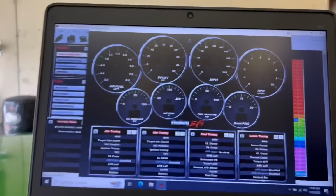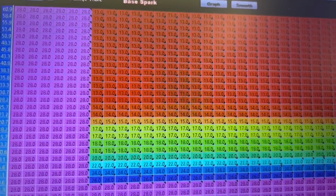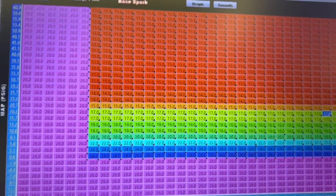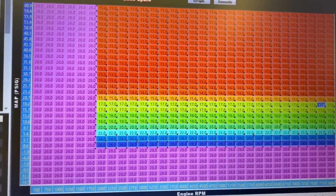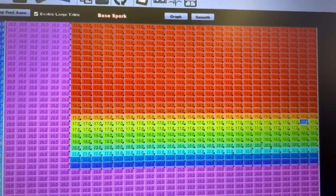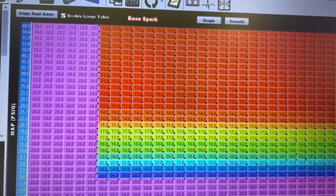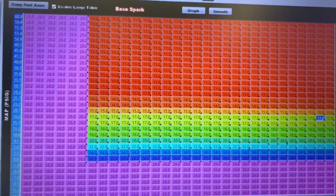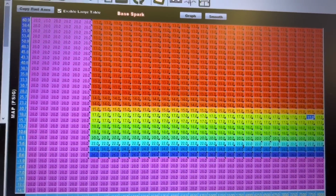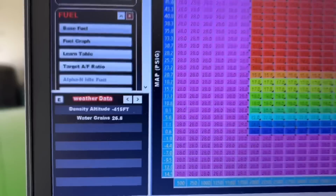The timing, I'll show you all the map real fast. It is very conservative. This is a very blocky map. This is what happens when you get non-tuners tuning. You get squares. So basically we're going to be up here about 13, 14 degrees. They think it's going to make about 30 pounds of boost based on what the other one did. I don't really know.